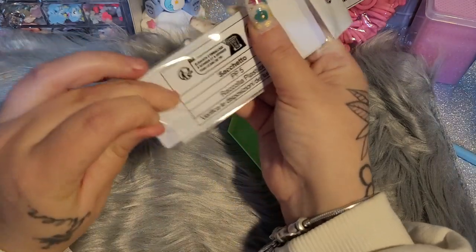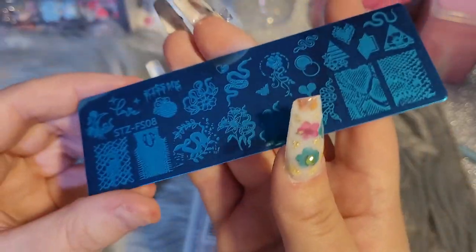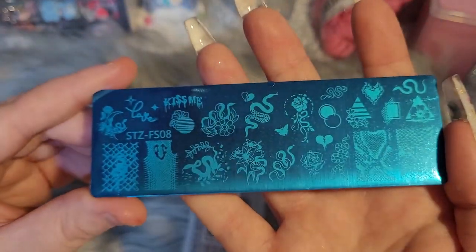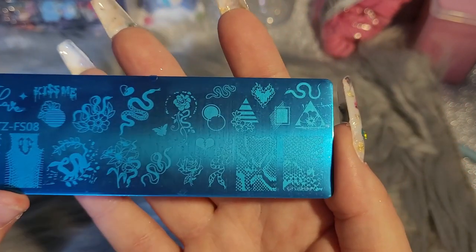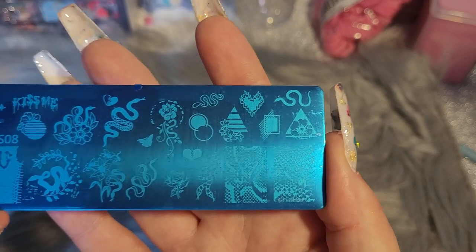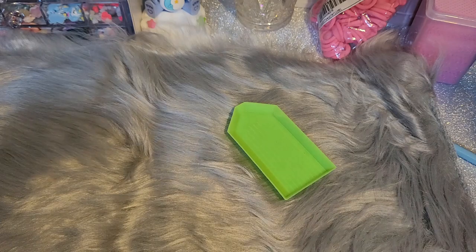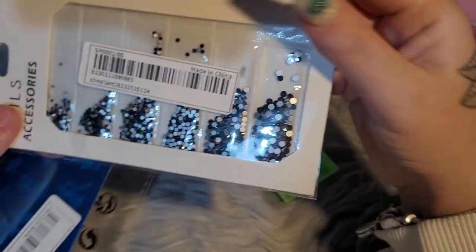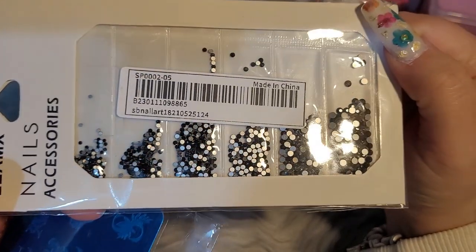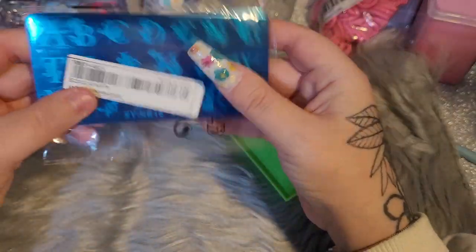I have a stamping plate. This one is small. It's just got some snakes and kiss me. I don't know why I got another stamping plate with snakes on. I must really like snakes. No. Not me. I got some black normal rhinestones because I didn't have any black ones, which is shocking.